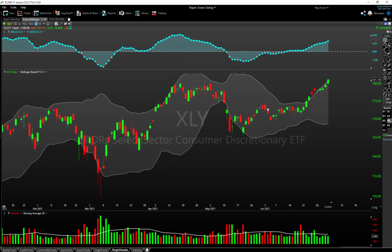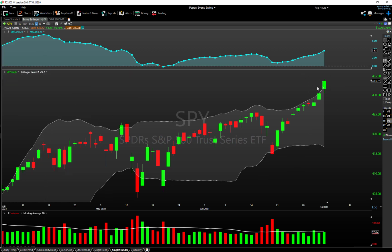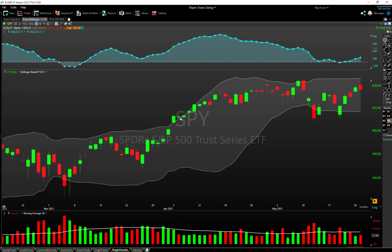If I throw on some Bollinger Bands and go back to the SPY, you can see that we are closing well above the standard 2 and 20 Bollinger Band. I guess this is a 21 day, so let's switch it to a standard 2 and 20. And you can see we are still well above the upper band. If we look back in history, the S&P 500 doesn't tend to stay above the upper band too long. You can see we popped above it on Monday, April 5th, but we didn't just come crashing down. We went sideways for 2 days, let price take a little bit of a breather, and then we continued to trend higher.